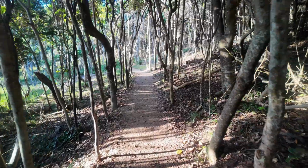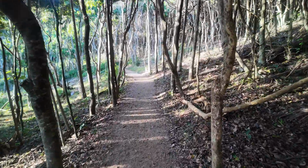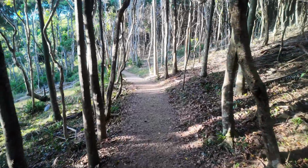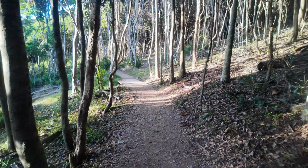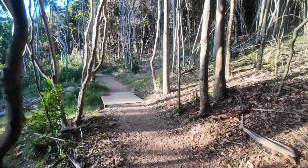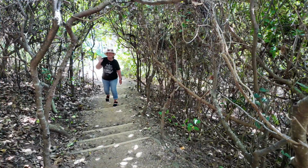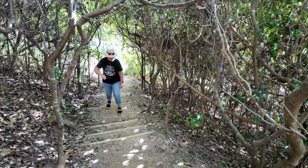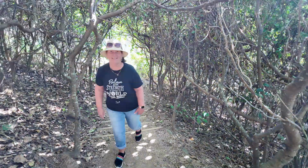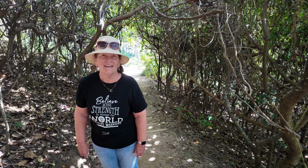So this is a walking track that goes up to the Three Sisters Lookout. It's such a beautiful morning here this morning. People have been up early, getting their boards, heading out surfing. So looking forward to a great day, just seeing what we can find here at Broken Head. We're just walking up now to the Three Sisters Lookout. It's only 1.6 kilometres return, so that shouldn't be too strenuous, should it?